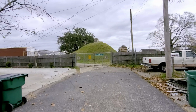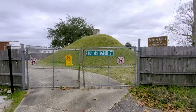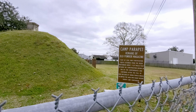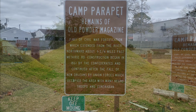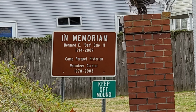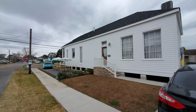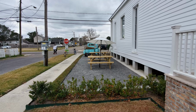Now we're going to take a walk down here to take a look at Camp Parapet, and there's not a lot to it really. It's just one big mound here that is covering an ammo magazine, and you really can't even get back there. You can just see some information signs from a distance, but it's essentially just an old powder magazine from the war between the states days. So it's interesting to go take a look at before you go back and enjoy some time here at Batture. It's a really nice and convenient spot to see a little bit of history before or after you enjoy some good food, good times, and good people here at Batture.